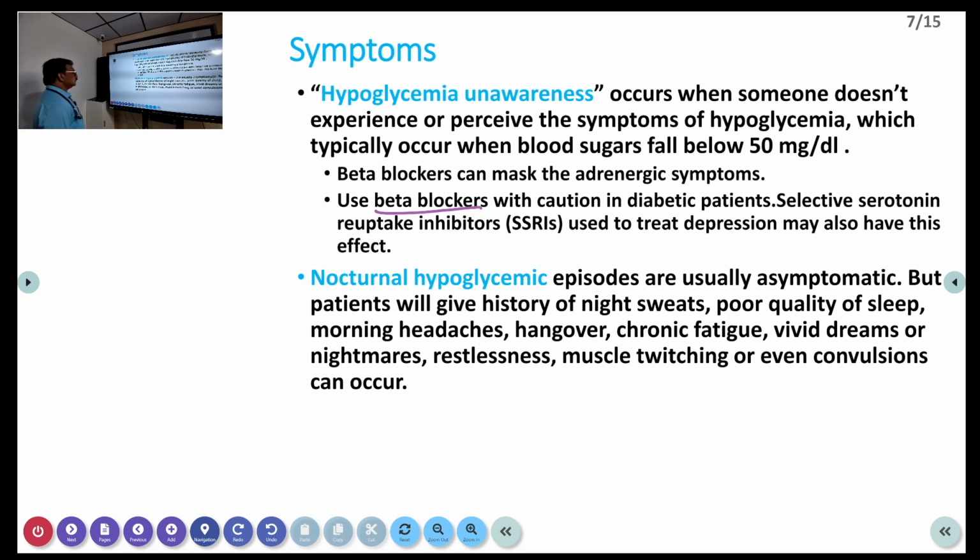So many patients, we normally give insulin one dose in the morning and one dose in the evening. Morning 8 o'clock we give, evening 8 o'clock we give, and night time, since it is a long acting insulin, it will cover the night time. Most of the time this long acting insulin given at night will cover.